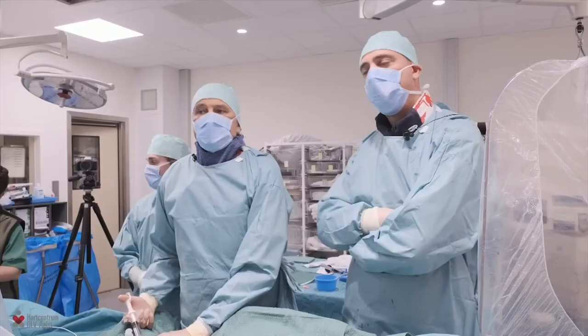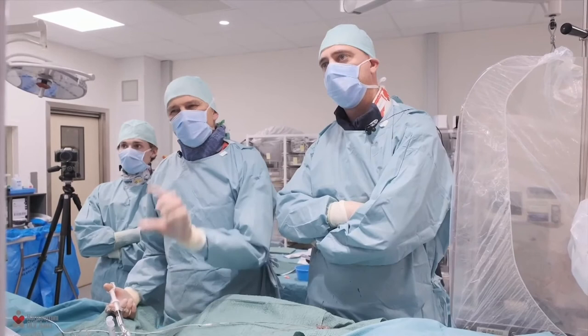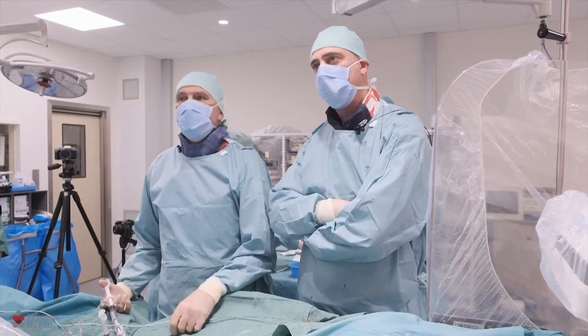So we are ready for the control fractional flow reserve, so post-PCI fractional flow reserve. In the distal LAD, you remember that there were two lesions which angiographically were at least dubious, and we hesitated to treat them on the basis of the fractional flow reserve measurements before, and especially on the pullback, we decided finally not to do it.